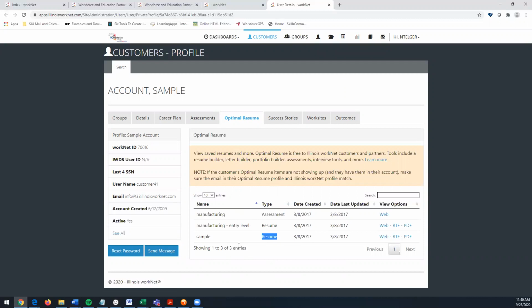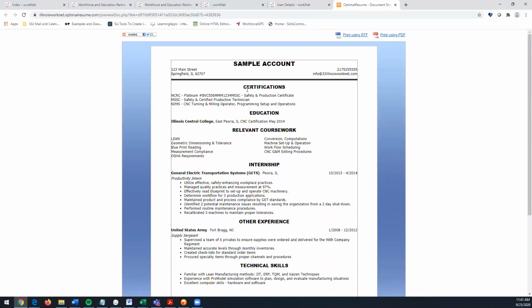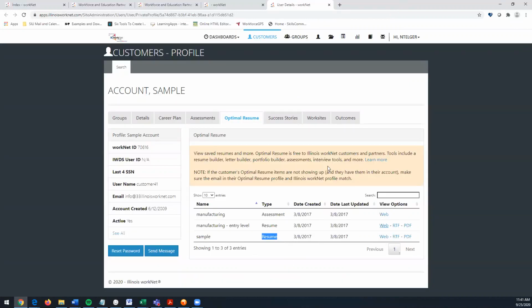So let's say that these are pretty old. So let me just make sure that they are all good to go. But they say, okay, sample account, you needed to get your resume together for manufacturing, and I click on the web version so I can look at this. Now I can't change it in their account, but I can look at it and say, oh, this is looking really good, or you might want to update this section. So you can view the information that's here. And if you wanted to send a message that says, hey, this looks really good, but you'd like to make these updates, you can use the messaging tool to provide them feedback as well. As one way to do it.